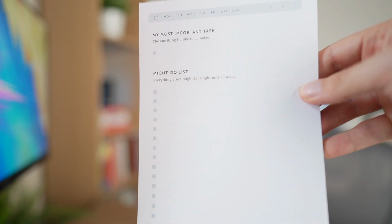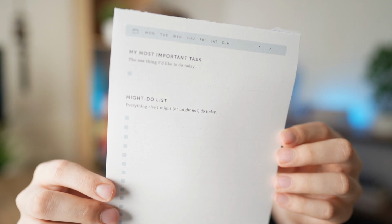Finally, before I go to bed, I always write my to-do list, which I leave on my desk ready for the next day. At the top, I put my most important task, and then I also write my might-do list, which is basically every other task I hope to do that day. So yeah, that's pretty much it.